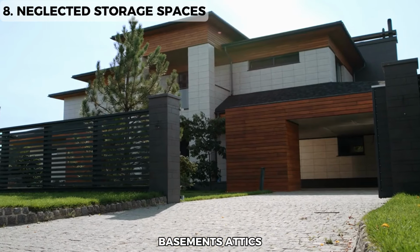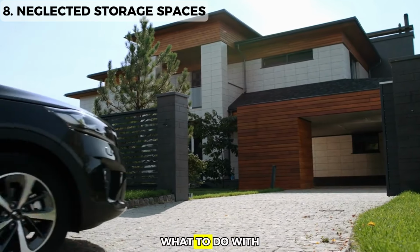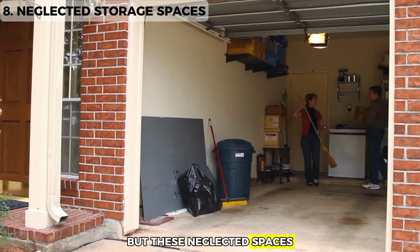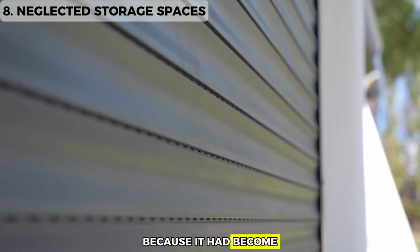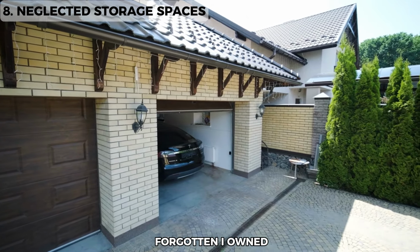8. Neglected storage spaces. Basements, attics, and garages often become dumping grounds for items we don't know what to do with. Out of sight, out of mind, right? But these neglected spaces can contribute significantly to overall home clutter. I once avoided my basement for months because it had become so overwhelming. When I finally tackled it, I found things I'd forgotten I owned.